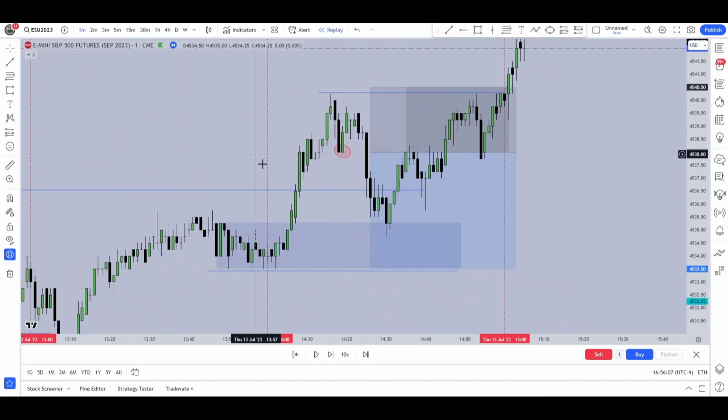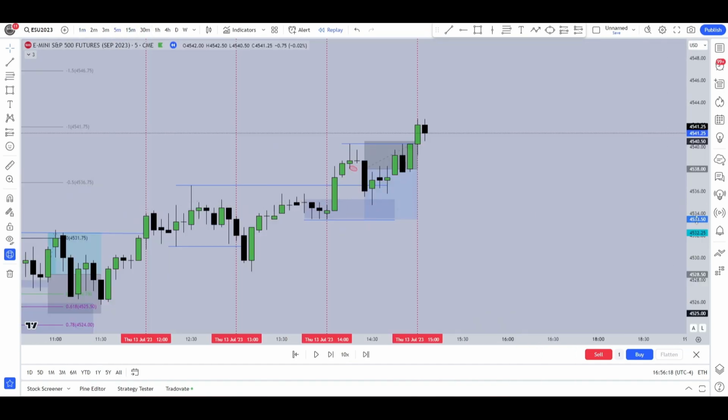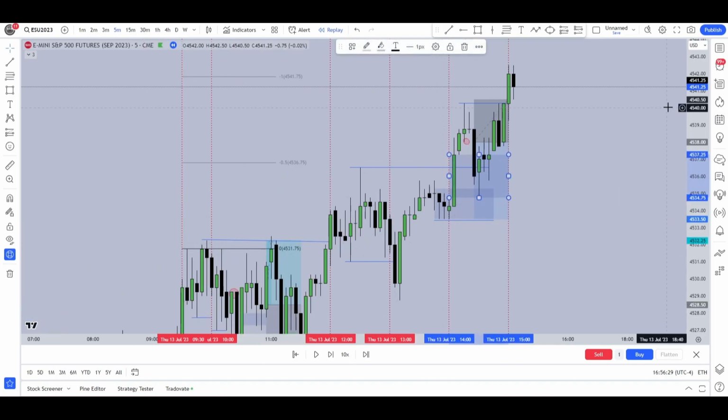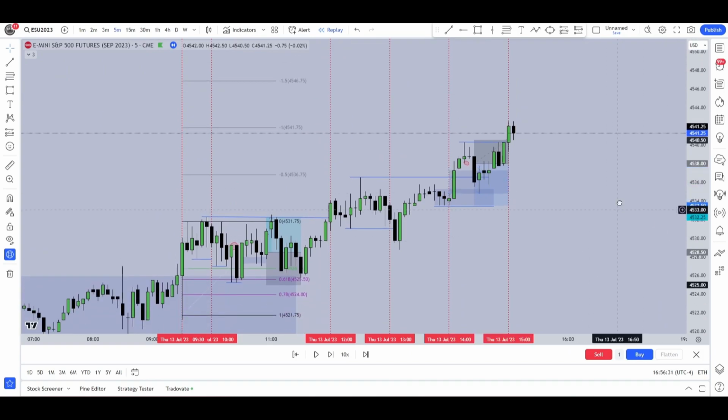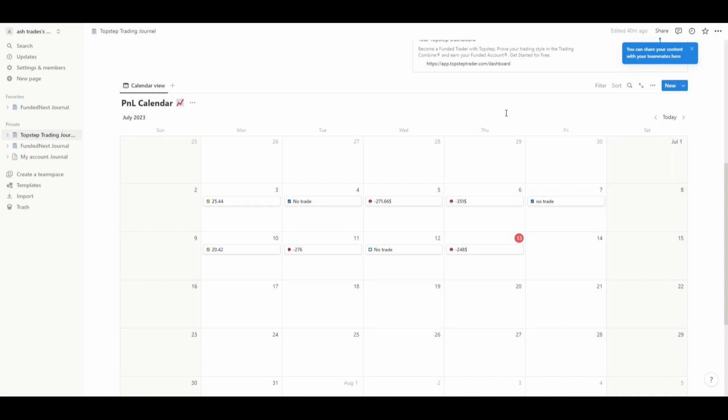And what you can also see at this trade here, which I maybe should have thought more about, on the 5-minute time frame, we had a huge fair value gap right here, which we respected to the tick. So another lost trade and a break-even trade here. So let's go to the Notion template and look at my journal. So this is how the journal is looking now.